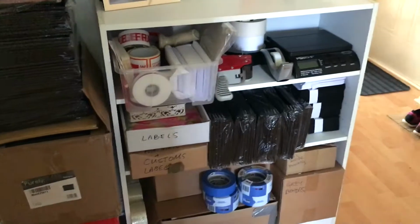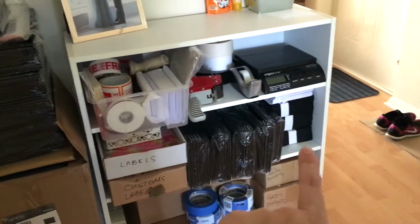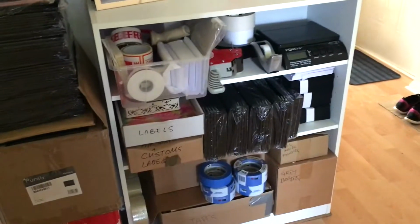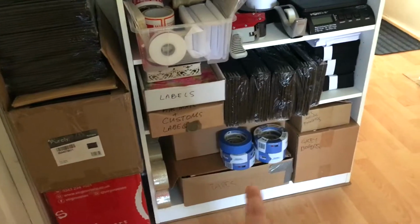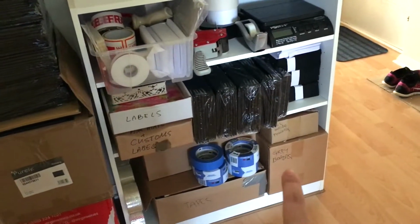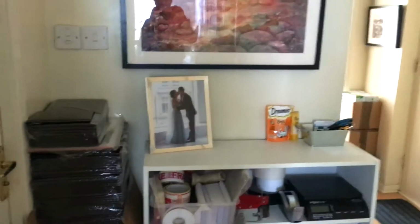And then it's just packaging, labels, tapes, lots of tapes, envelopes, lots and lots of envelopes, lots of tape, scales. These are just more tape. It's an entire box of lots of different kinds of tapes, like a backing board for when we need to make sure that something doesn't get bent. So yeah, this is my packing corner.